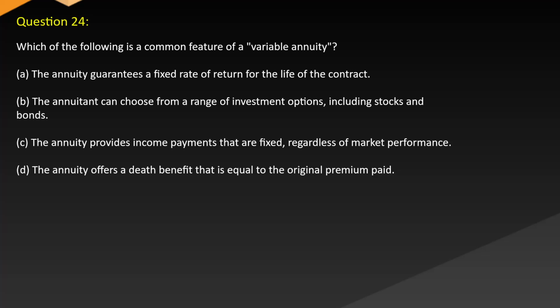A. The annuity guarantees a fixed rate of return for the life of the contract. B. The annuitant can choose from a range of investment options, including stocks and bonds. C. The annuity provides income payments that are fixed regardless of market performance. D. The annuity offers a death benefit that is equal to the original premium paid.